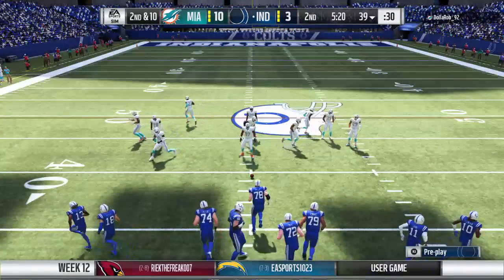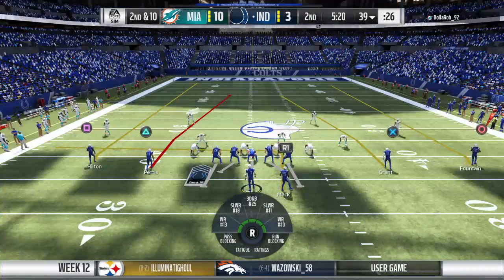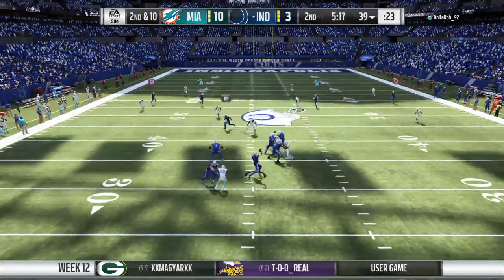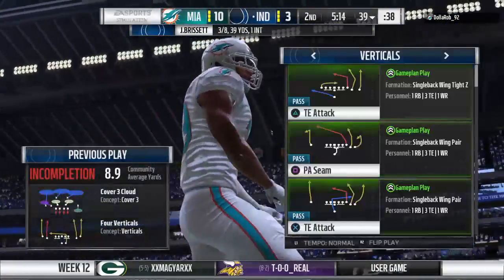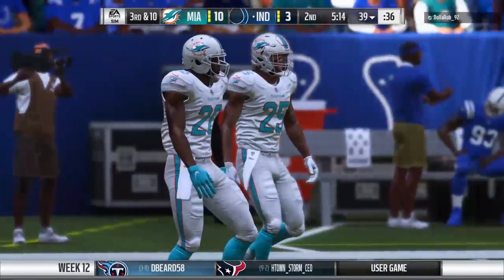An incomplete pass on first down. That leads to a 2nd and 10. From the shotgun, it's Brissett. He's going to wind up and air it out. And I think that one might have been intercepted, but he will be ruled out of bounds. So this will go only as incomplete.